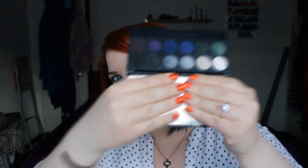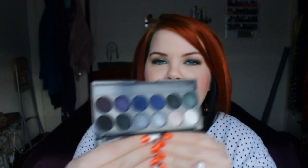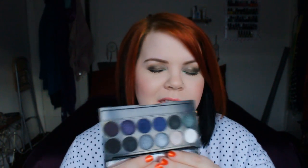This is the Bad Girl palette. It's a beautiful mix of blues and purples and greens and blacks and silvers, oh my. This is a really great palette if you want a jewel tone smoky eye kind of look.